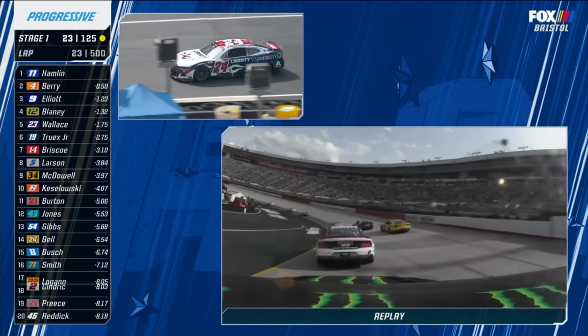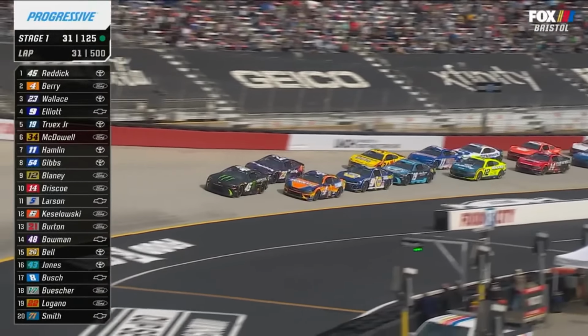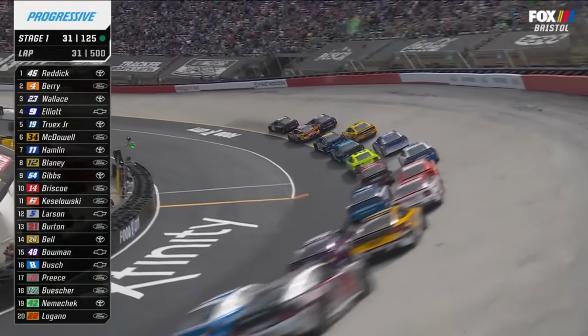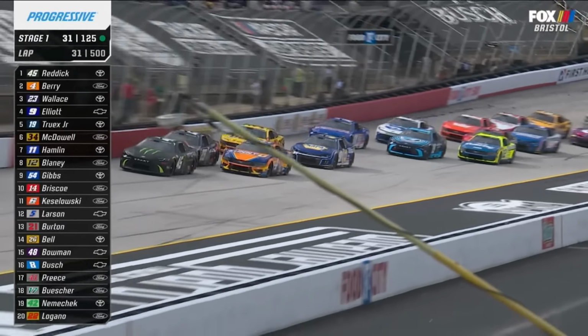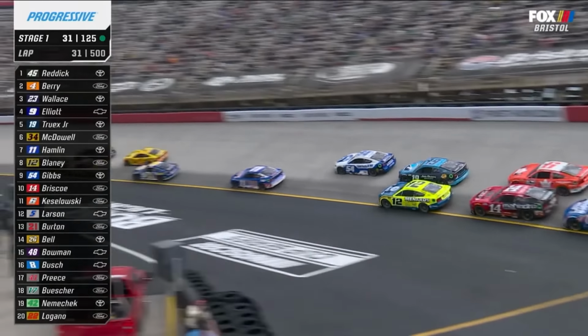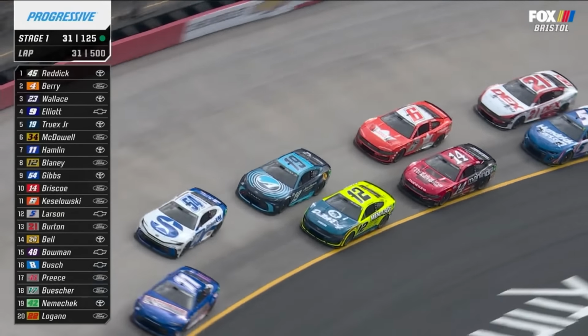And now the yellow flag waves. Apparently for debris. For all the spots he gained on pit road, Buscher, who started out back, will restart 18th here. Well, we're getting ready to find out what strategy is best. Staying out, 2 tires, 4 tires, and what this racetrack has in store for us today.